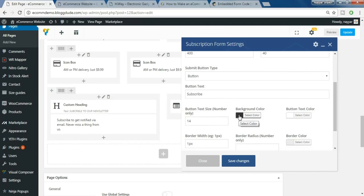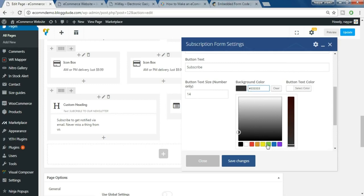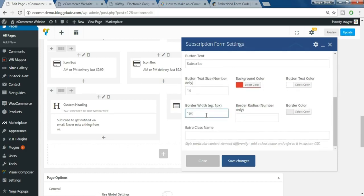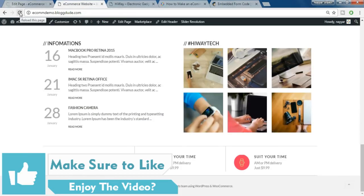Okay, you can select any background color. Okay, suppose we want green, red, whatever you want. Then we have border width. So what you have to put is 0 space 0 space 1 pixel space 0. So put this thing over there and click on save changes. Now click on update, and again come back to the website and let's see the changes.